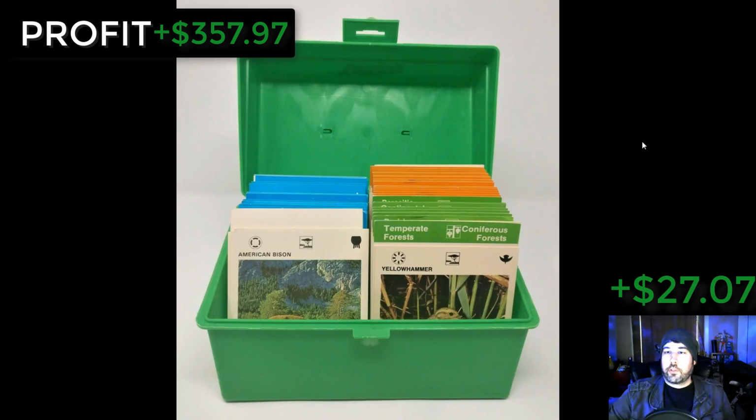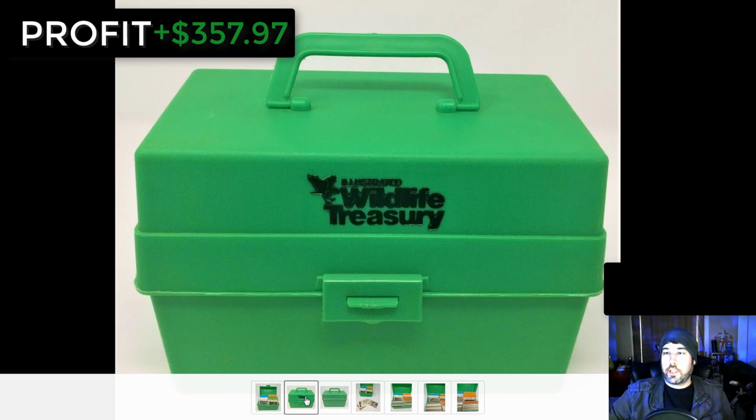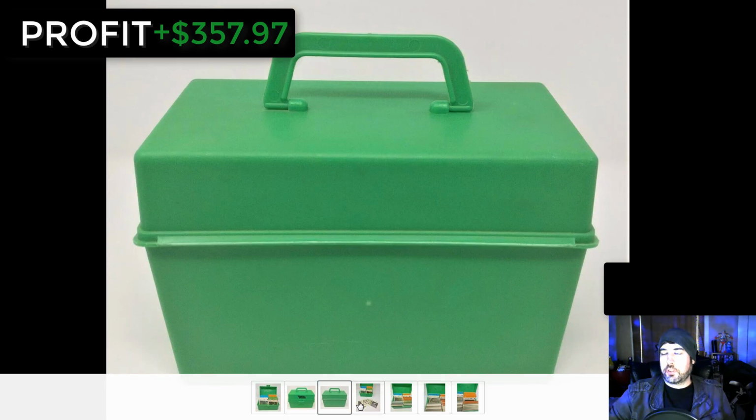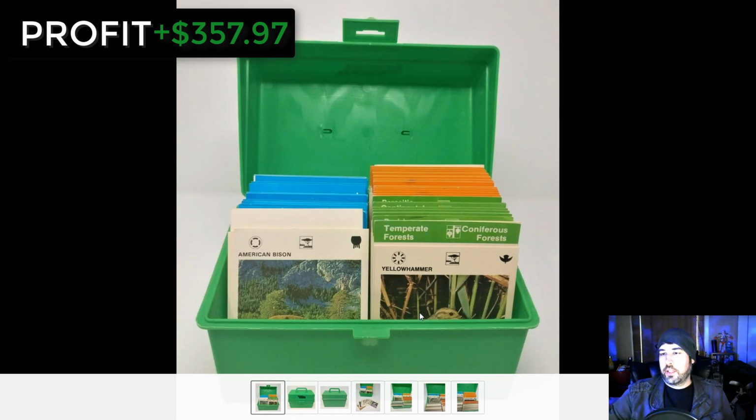Here are these wildlife treasury cards. I always find these in terrible condition or like just the case. You can see here, that's what they are. I remember these from when I was a kid. I think like most schools had them there. And I don't know how many cards were there, but I just made a rough estimate. I don't even know if I said in the title if it was hundreds or what. I just kind of laid them out and took pictures of it.